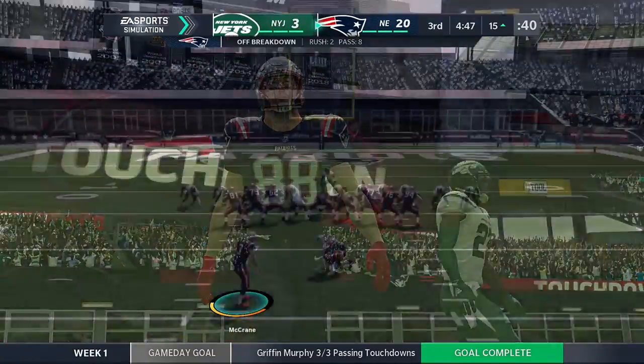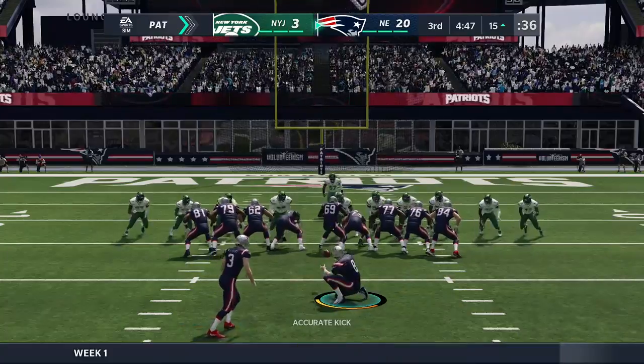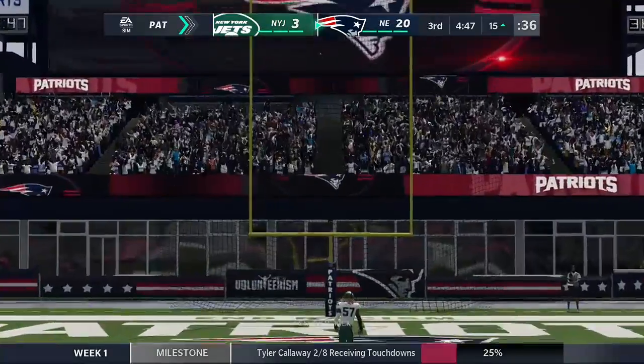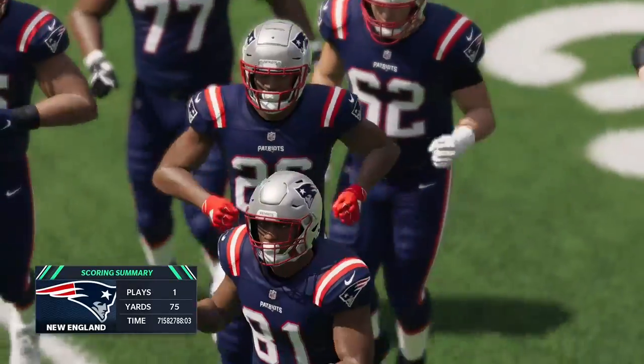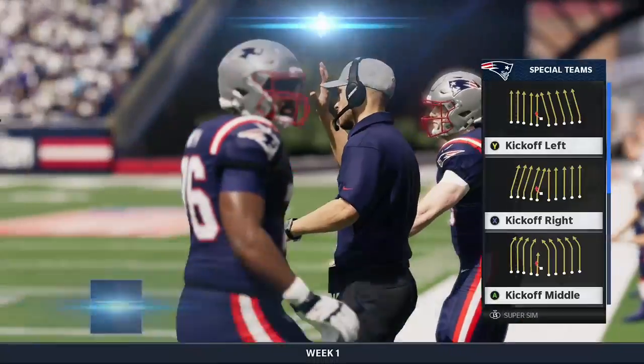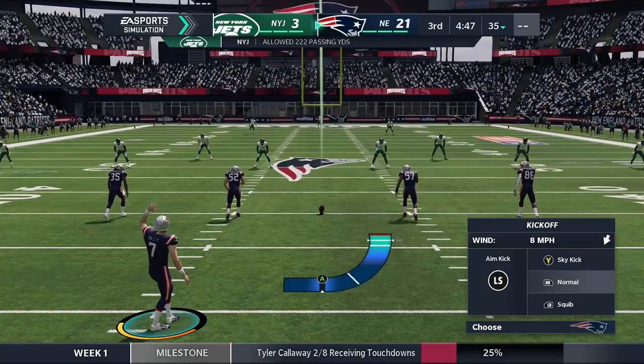A big play there. Making quite a splash with his second touchdown in his NFL debut. And the Patriots add 6 to their lead. Makes the score. And we didn't even get a chance to settle in for that drive. A quick strike of 75 yards, and they find the end zone.